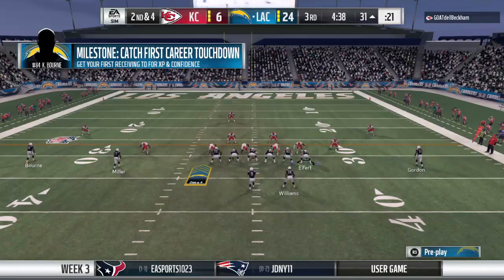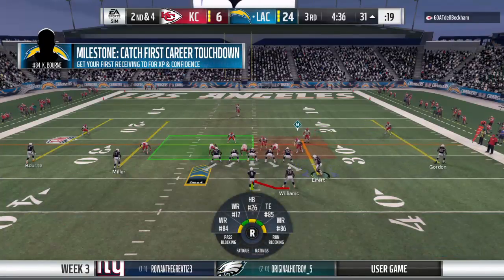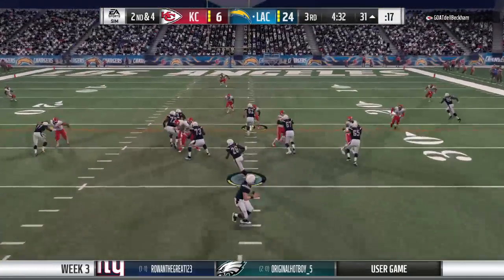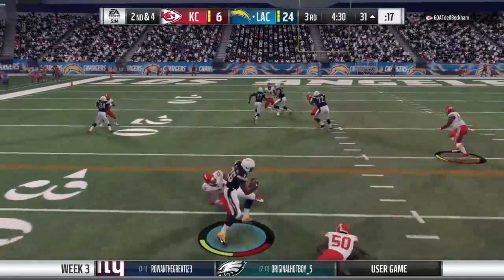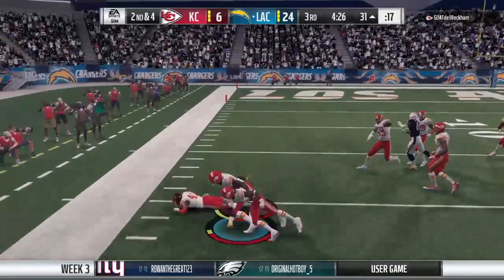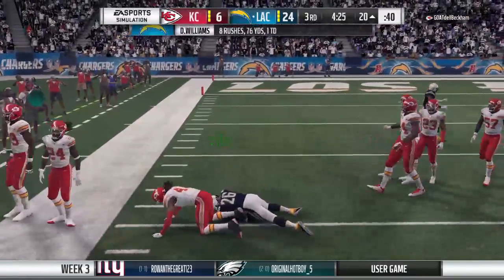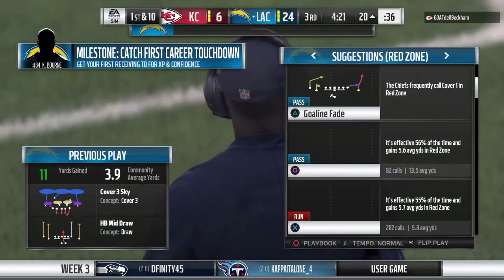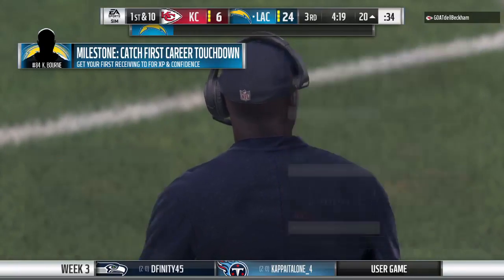Eifert, the man in motion. They'll run it now out of the gun. Oh, and now he bowls him over. And they'll get this one down to about the 20-yard line. It'll go as a gain of 11 and a Charger first.